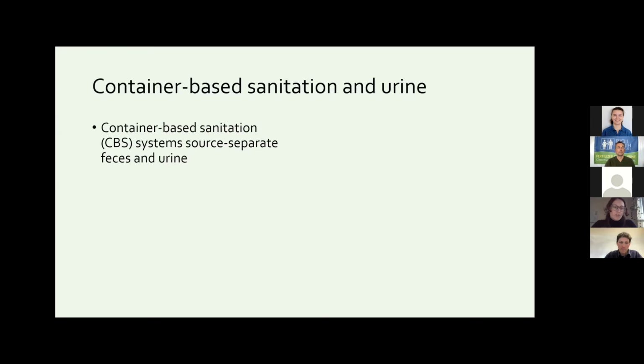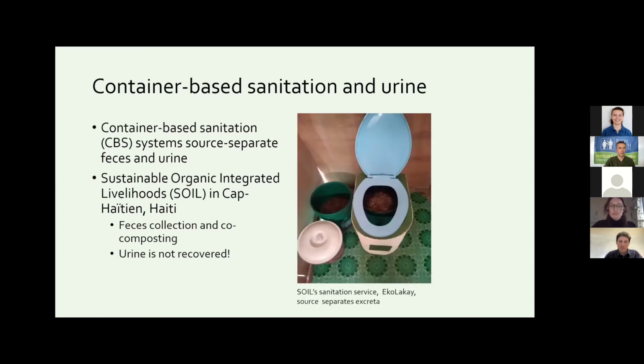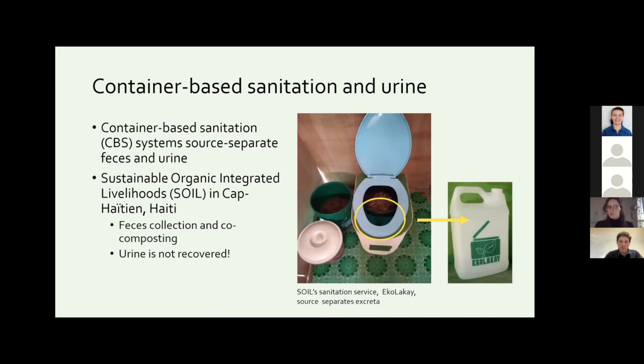As Chelsea mentioned yesterday, container-based sanitation or CBS systems source separate feces and urine, and Soil in Haiti currently co-composts the feces that they collect at a decentralized scale, but urine's not currently recovered. So here's a picture of one of Soil's toilets. The urine is collected in this front part here, and it goes into a container you can't see that looks like this. So I want to impress that this research was motivated by Soil's opportunity, but is in no way their current practice.